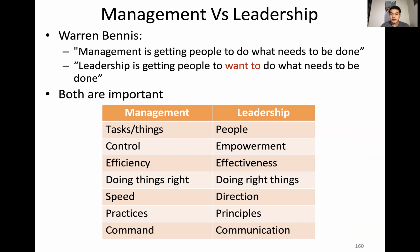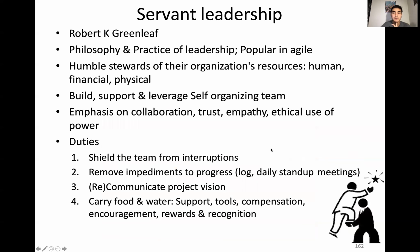And then, management and leadership aren't the same thing. Even though this is project management, each PM has a responsibility to also be a leader, right? Management is about getting people to do what needs to get done. So this is like efficiency and speed and practices. And then leadership is about getting people to want to do what needs to get done. And that's some of the things that we just talked about, like empowerment and effectiveness.